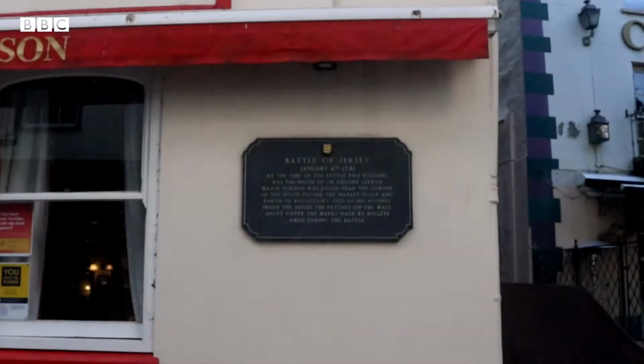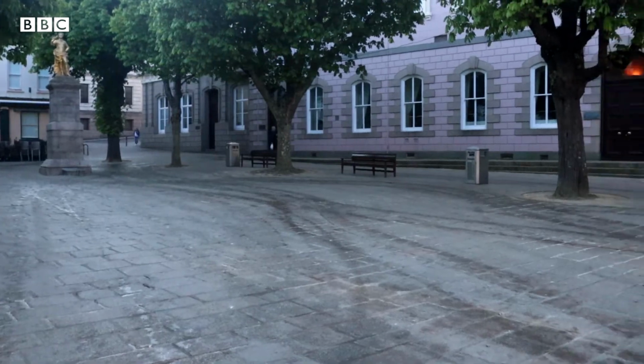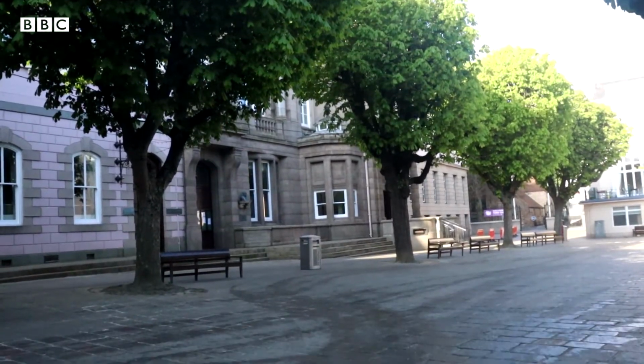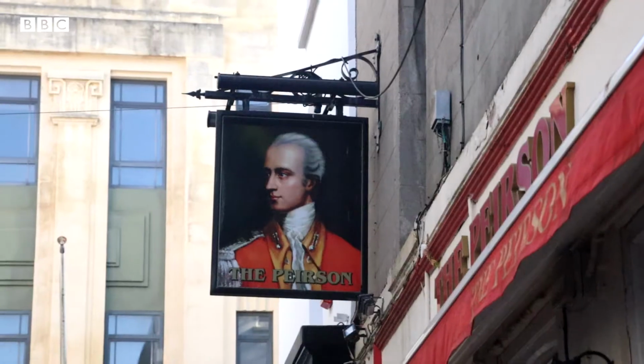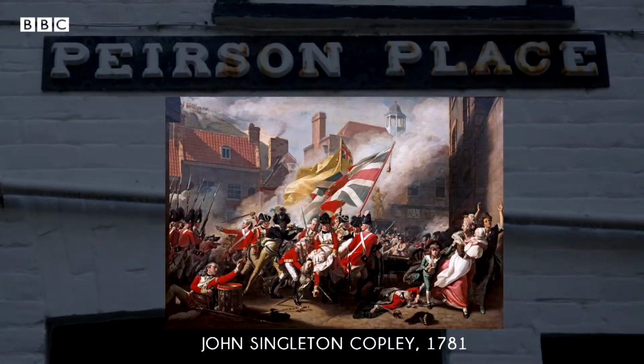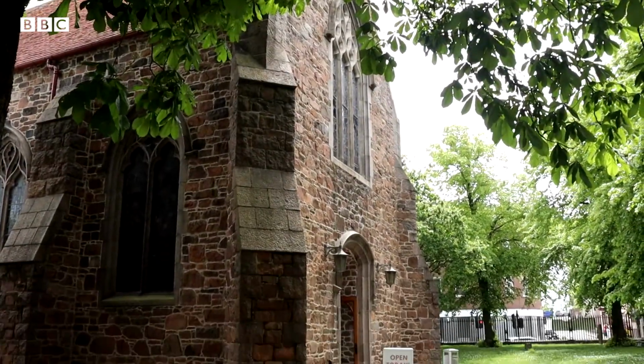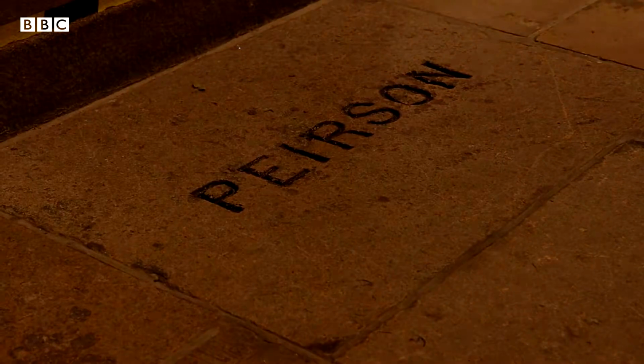In 1761, the Battle of Jersey commenced. This was between, once again, the ownership of Jersey with France and Britain. The defence was led by Major Pierson, who unfortunately died just as the British were winning, as seen in this famous painting by John Singleton Copley. He is buried in St Helier Church, where his name is etched into the ground.